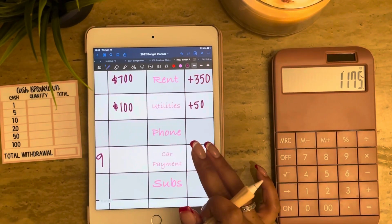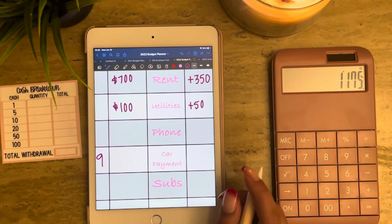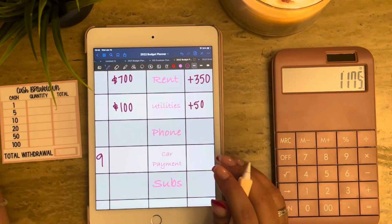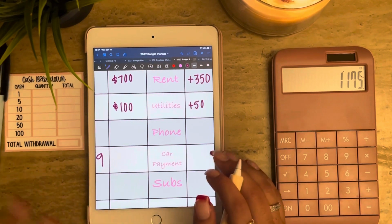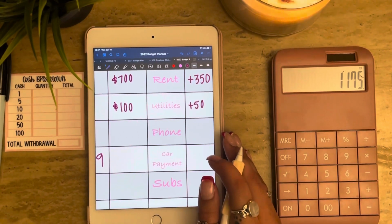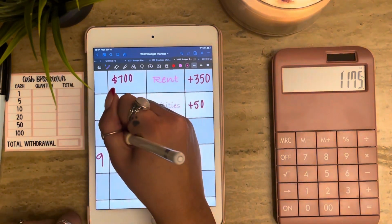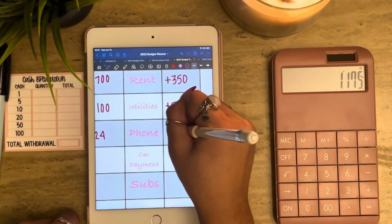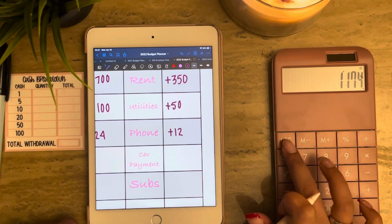My phone, so right now I just pay for my actual phone payment. I don't pay for the service on it yet. My mom and I are kind of negotiating when I'm going to start paying that. Most likely I'm going to be starting a new job soon, and I'll be receiving a pay increase 60 days into the new job. So likely I'll have to actually pay for the phone service at that point. But right now I'm just paying for my phone payment, which is $24 a month. So I will allocate $12 towards it this pay period. I totally messed that up. Hold on.